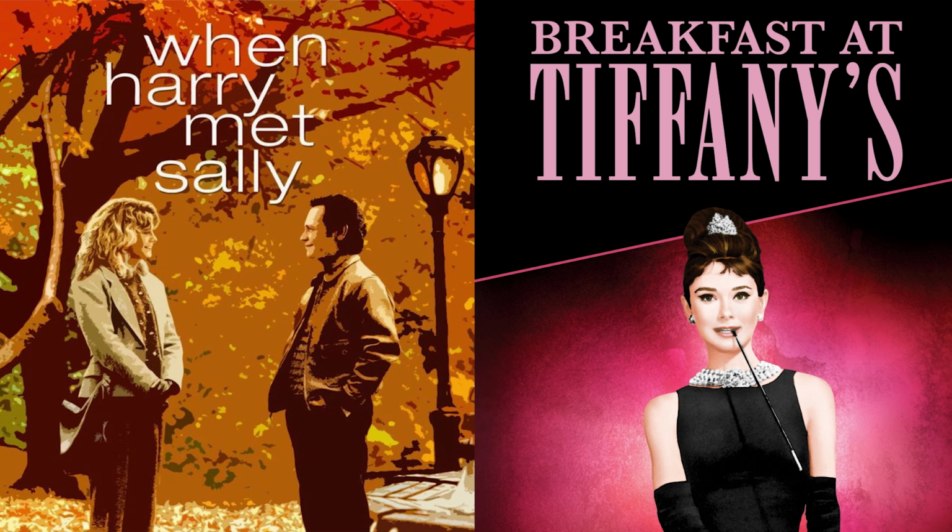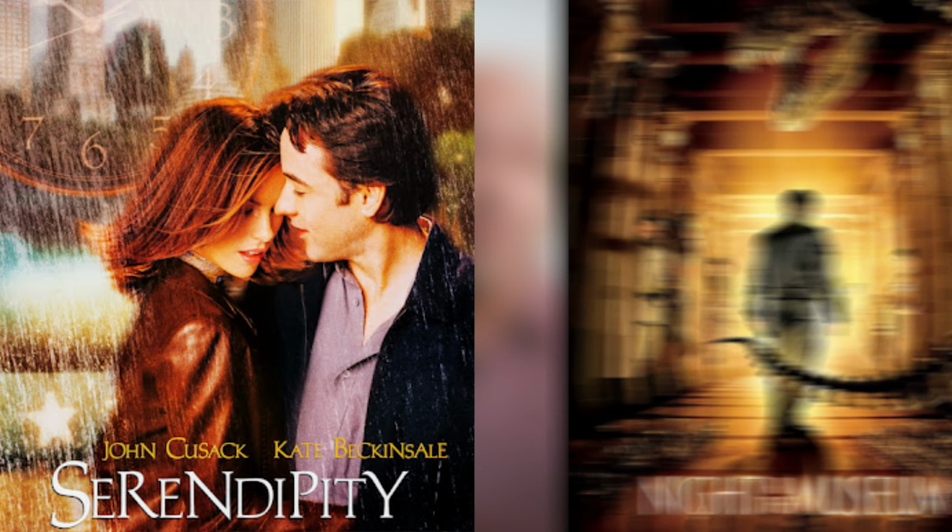And don't forget the iconic movie scenes that Central Park is known for, including When Harry Met Sally, Breakfast at Tiffany's, Serendipity, and Night at the Museum.